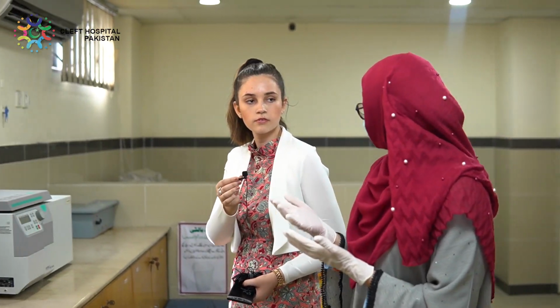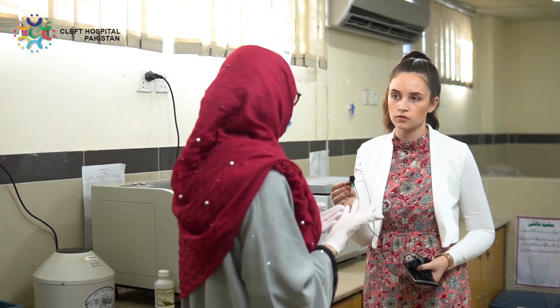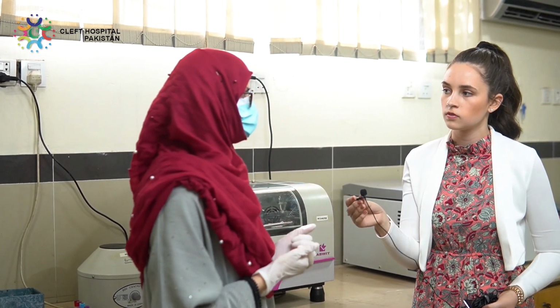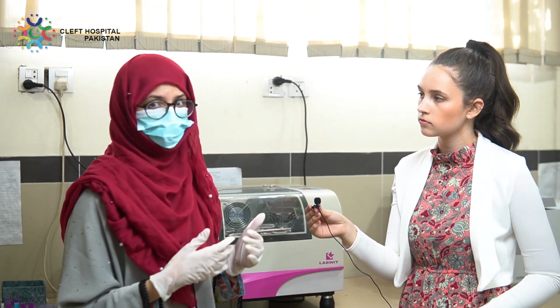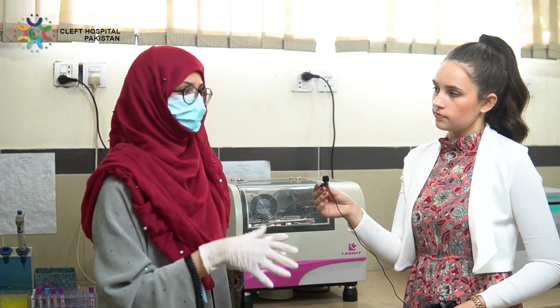So what we are trying to do now is we are taking blood samples so that we can do DNA extraction. For that we are also collaborating with different organizations here in Pakistan and international organizations like Mount Sinai, New York. So we have done some work with them. We are also looking for different grant opportunities so that we can work for in-depth genetic studies in the future.